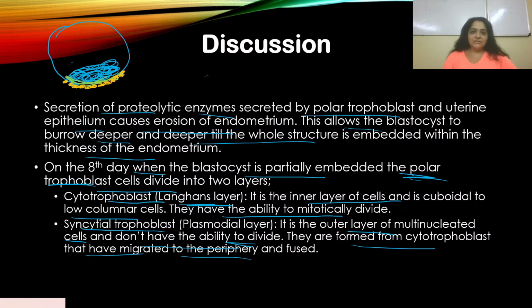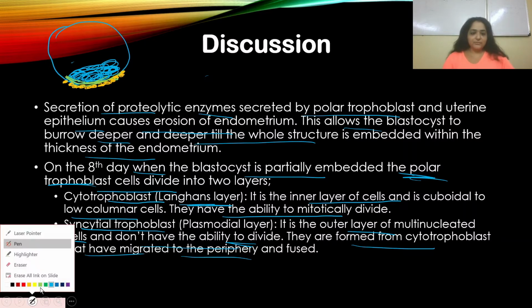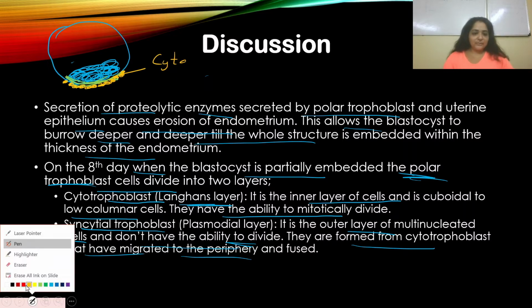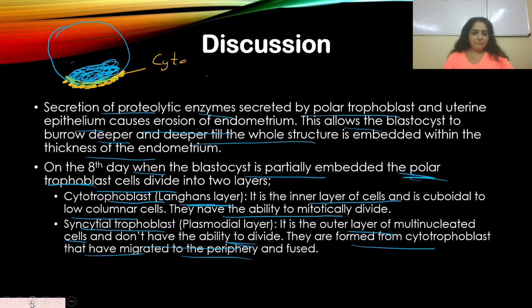So let's say this is a cytotrophoblast. This orange layer is cyto. Now syncytiotrophoblast would be, I don't think you can see this, sorry about that. Yeah, use this color. The syncytiotrophoblast will be over here.